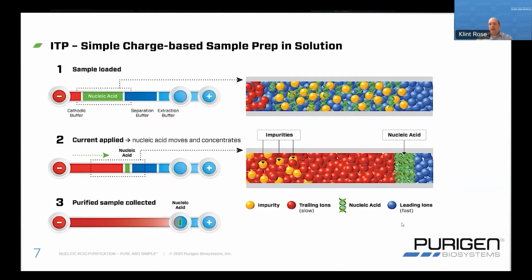All of the nucleic acid will move very fast in the electric field, but it can never speed ahead of these blue ions because they are faster. It is, however, faster than all the red ions, and so what you get is this stacking effect where all the nucleic acid will end up in a very tight band right in between the leading and trailing ions.